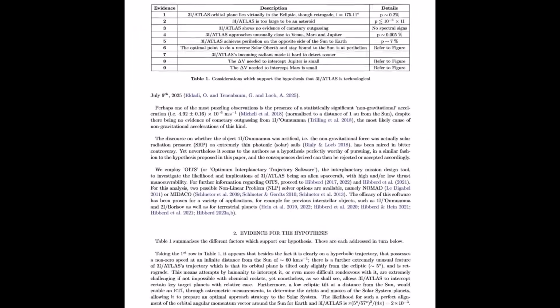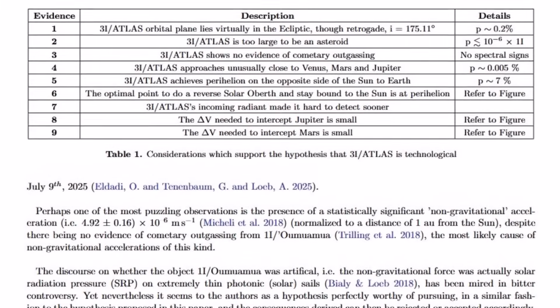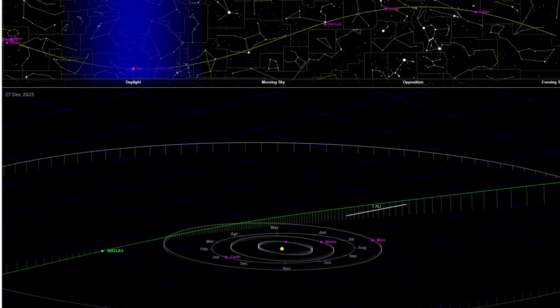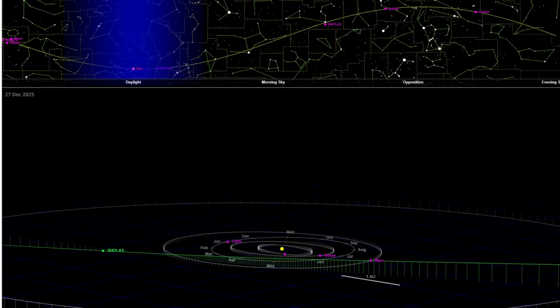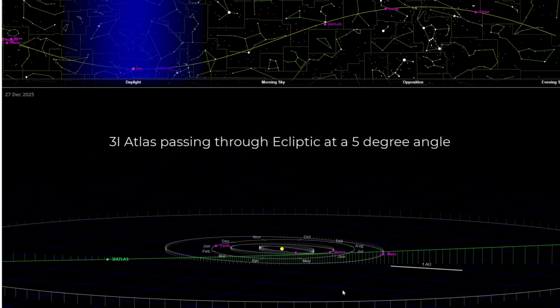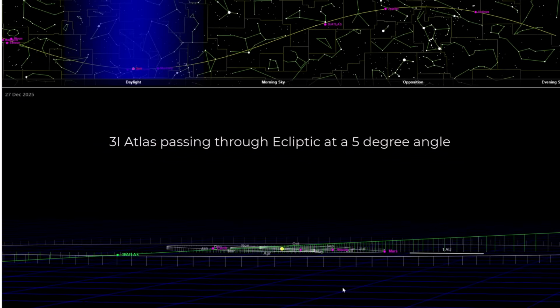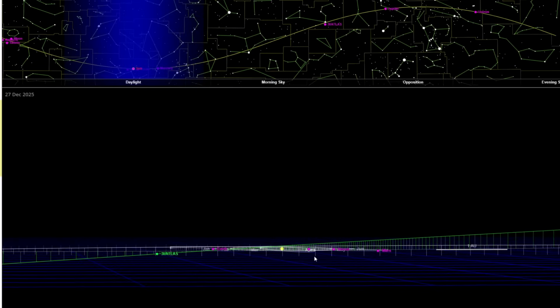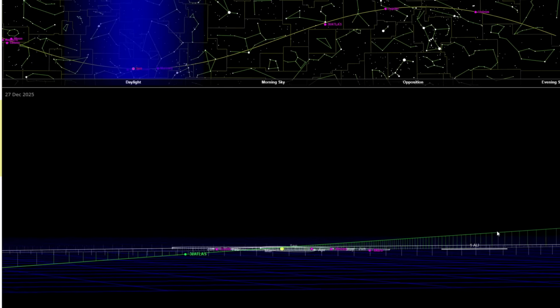Adding to the speculation is this concept of a targeted trajectory, in that 3I Atlas is following a retrograde path, which means it's moving opposite to the direction of the planets, yet its orbit is lined up with the ecliptic plane. Think of it as an imaginary sheet where all the planets are circling the sun. And this is coming in at just 5 degrees off of that ecliptic, and the odds of that happening by chance are about 1 in 500.